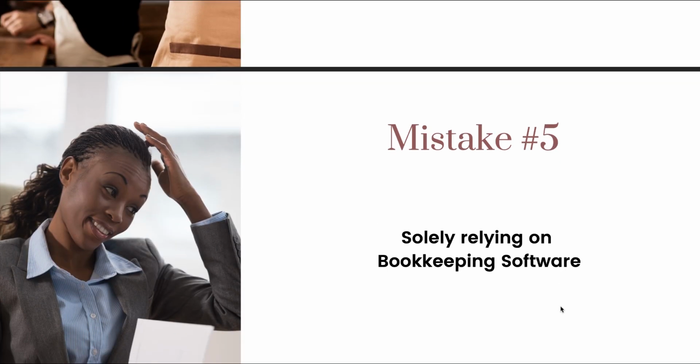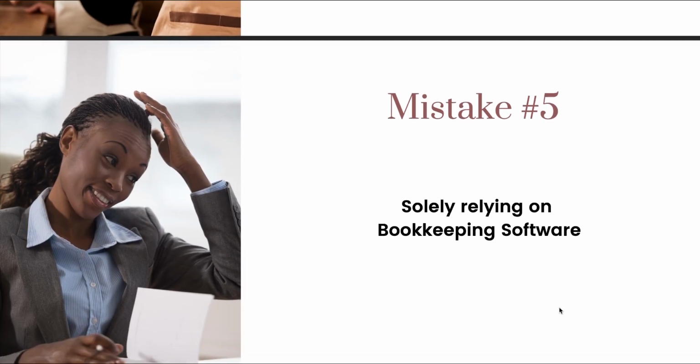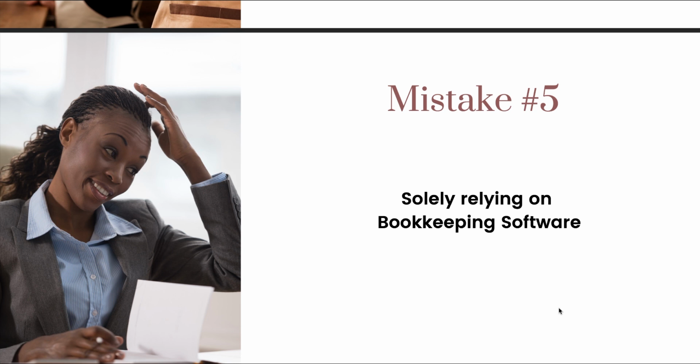Mistake number 5 is solely relying on your bookkeeping software to be the force behind the financial organization in your business. Okay, so what I mean here is while bookkeeping software can be very helpful to your business, if you have things set up incorrectly or the data is being entered incorrectly, this can lead to a huge mess.